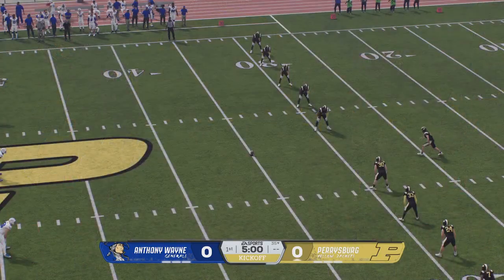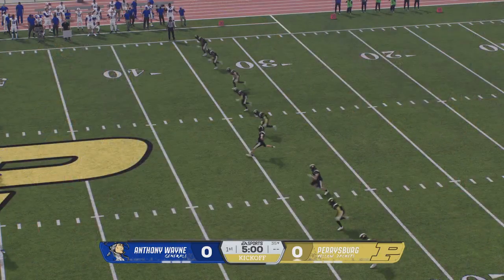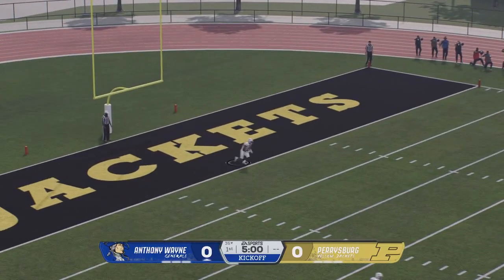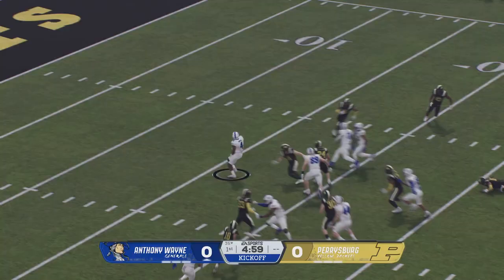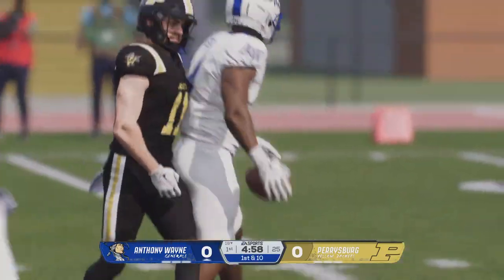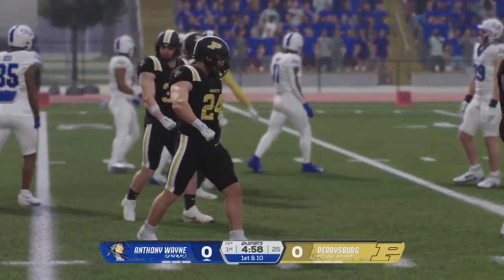Kicker has everything lined up and about set to get this one underway. The returner will field it and try to do some business. He was looking for some running room, but not much to be found as he stopped at the 18.